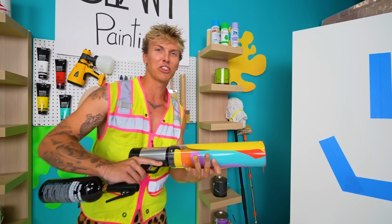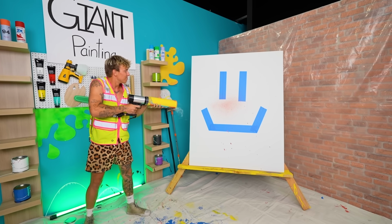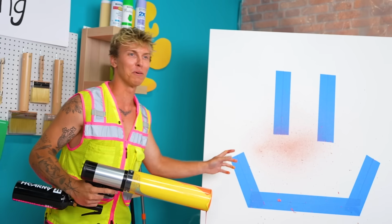Time to use this thing. All right, I chose my colors. Let's load this thing up. All right, everything's ready to go. In 3, 2, 1. It didn't work. Let me fix something real quick.